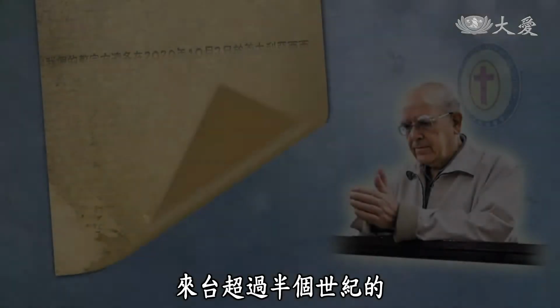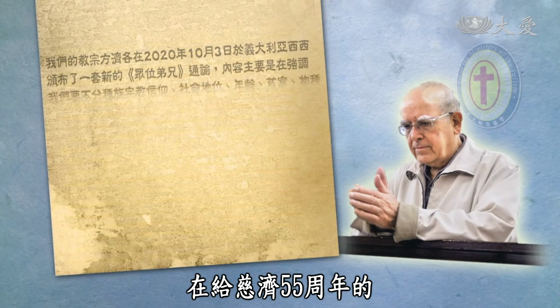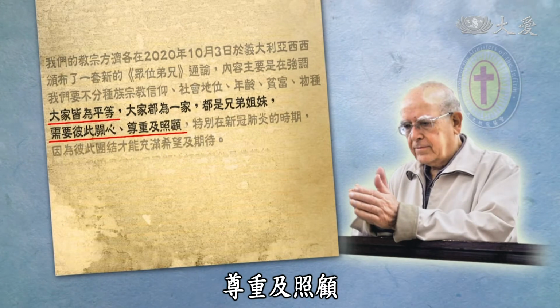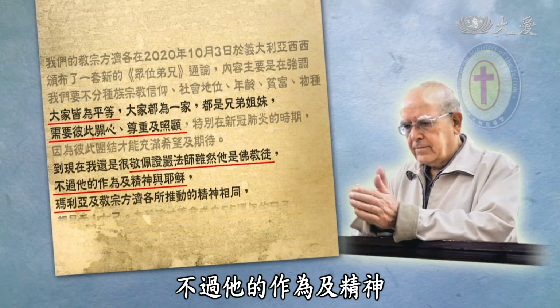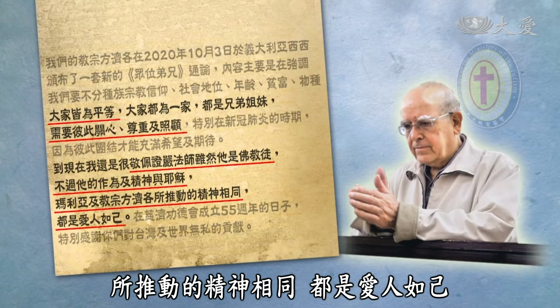Father Giuseppe Didone, who has been in Taiwan for half a century, wrote a letter to Tzu Chi congratulating the organization on their 55th anniversary. In the letter, he says everyone is equal and needs to care, respect, and look after one another. The father has the utmost respect for the Master. Although she is Buddhist, her actions and spirit are in line with Jesus, Saint Mary, and Pope Francis, who all love others like their own.